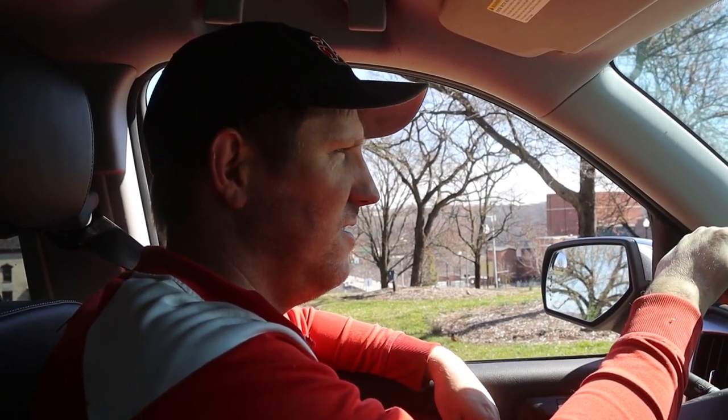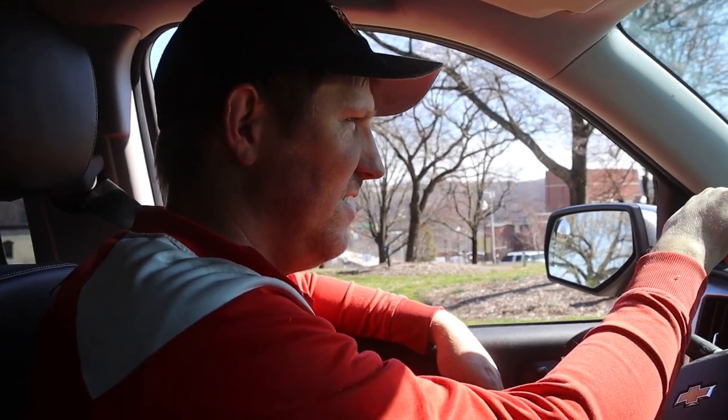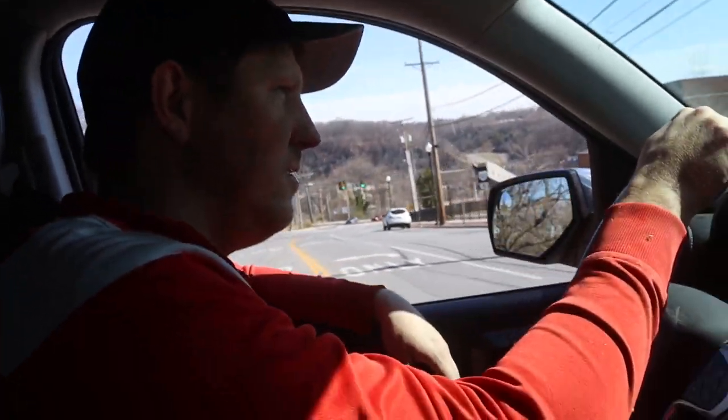To the dump to get rid of a lot of this stuff. And then we'll have an easier time working at the house. We can start some more rooms and areas.